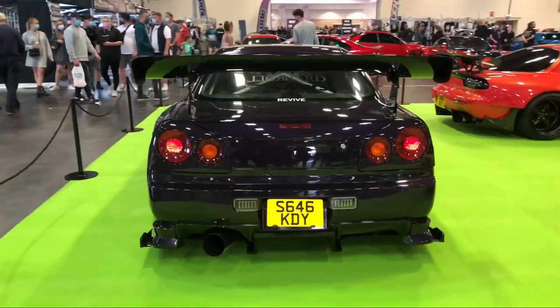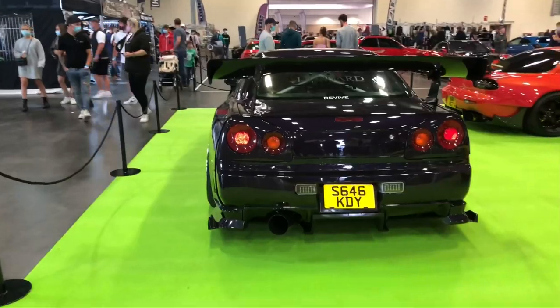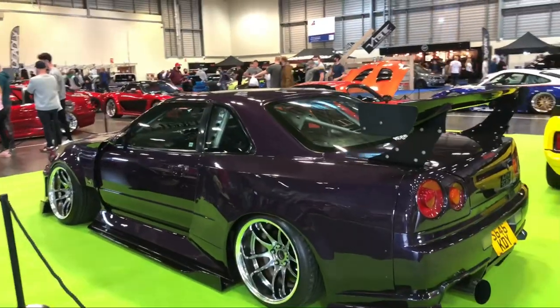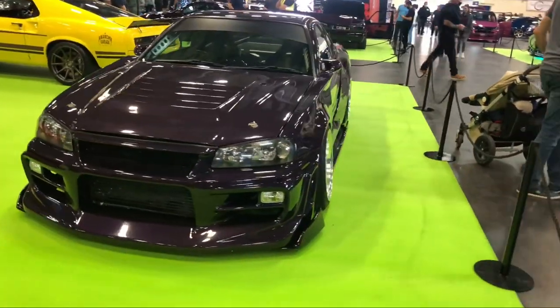Look at this. Big fan of this Skyline R34. They are very expensive now. They cost more than £100,000. It's got a roll cage inside, high spoiler, 18-inch wheels. Beautiful, this car in any angle.